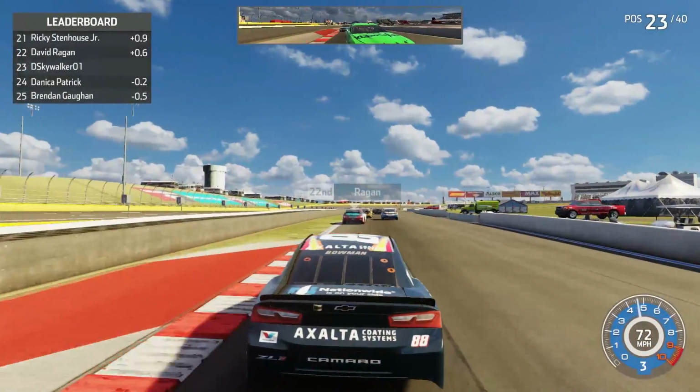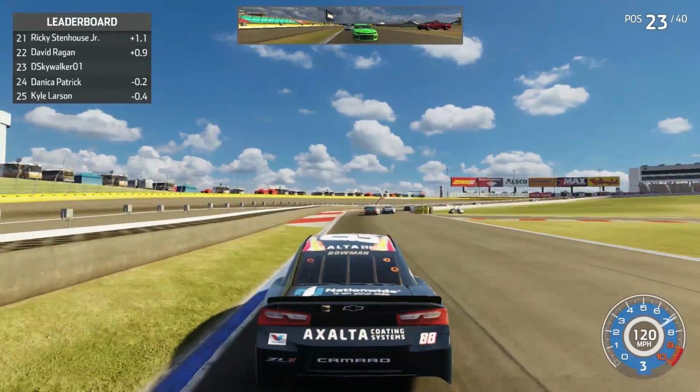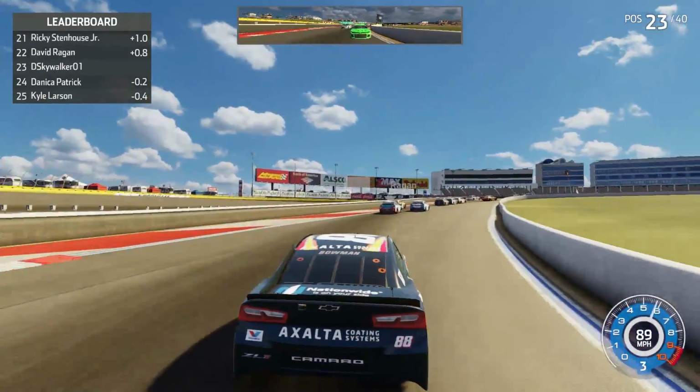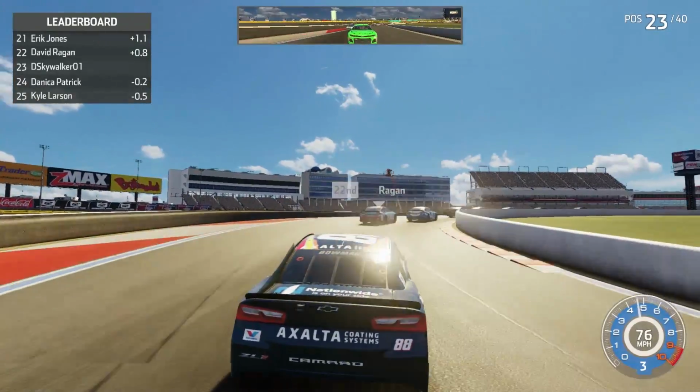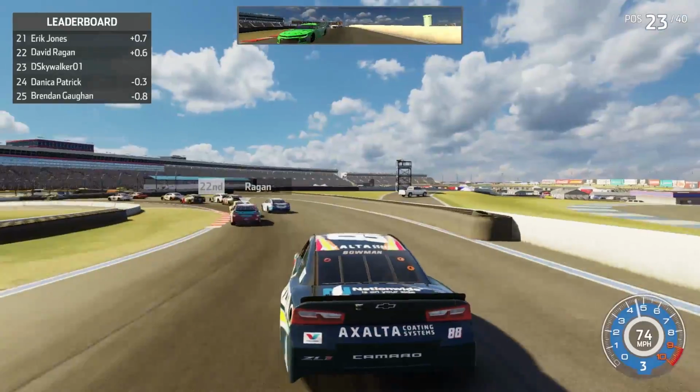And I'm just able to get around. I made a little bit of contact with the inside wall there. I've said this before, I'll say it again. This is the closest you'll ever get to NASCAR on a street circuit. Those walls are very foreboding and very close throughout this part of the track.